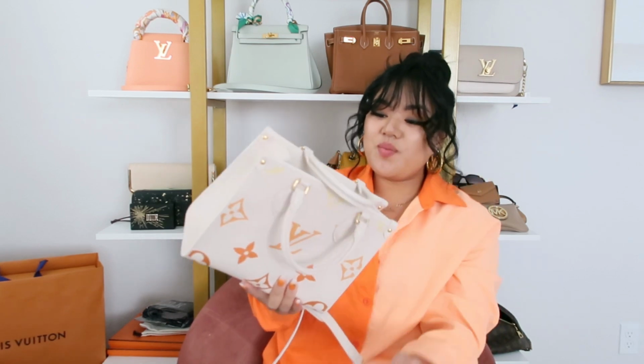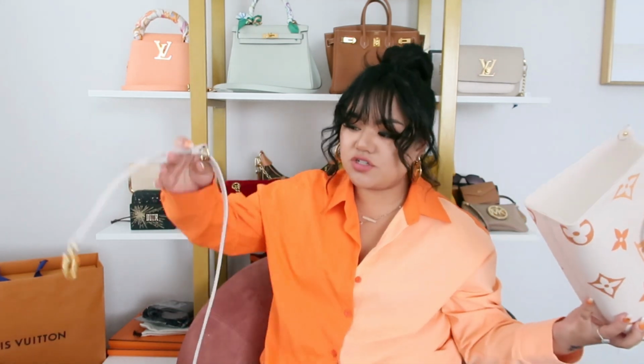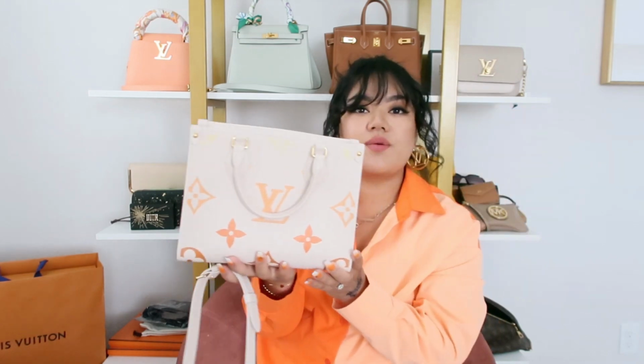And this is so beautiful. It is a new release. It just launched, I believe, the first week of May for sure. And this colorway is everything.